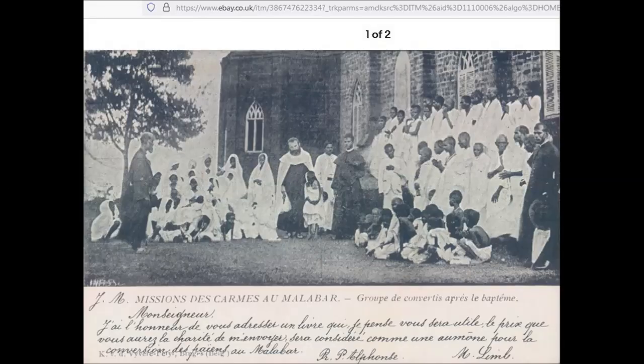And here you will see Malabar in India, same like they're saying these people in the Middle East have been following this type of Islam for centuries. Here is in Malabar, and these people, they baptized them, as you could see. There's Europeans there, and they were teaching them, and the Europeans built that building. These people had no idea.